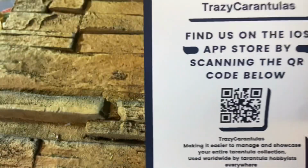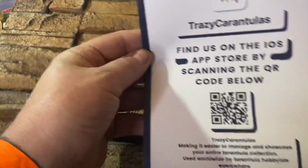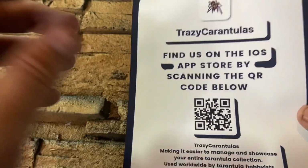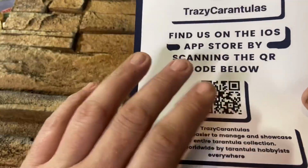So this is the bag of goodies that we got from the entomological show in Newark. Firstly, we actually went to see the Tracy Tarantulas guys. They're doing a tarantula app where you can store all the information, your live feeds or the molt, and everything onto this app. It's actually free. You can also upload your own photographs to it and all the rest of it. Definitely worth checking that out.